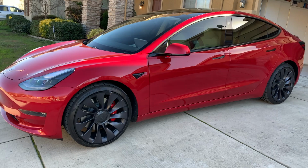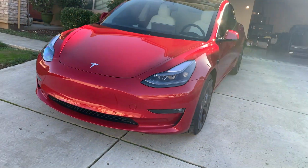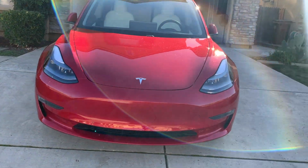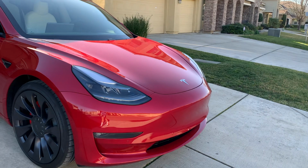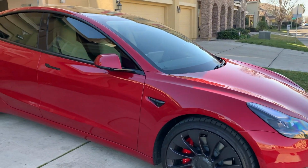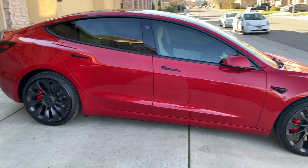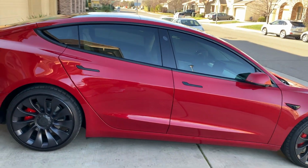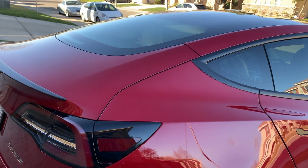Do I recommend getting PPF? Probably not. Your car's a depreciating asset, and your best bet is to just let the rock chips happen. It's a car. And if you really want to get things fixed, you can get that Tesla touch-up paint, or even get your car painted within the next 2-3 years if you want to. So that's my opinion there on the paint.